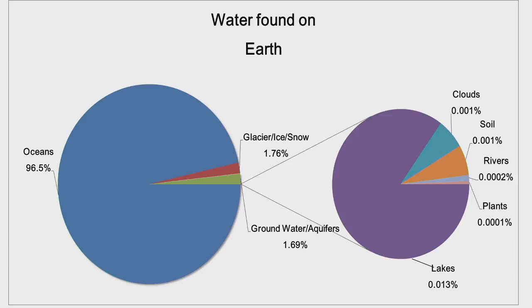Yeah, there's not very much water, and this is really important because will Earth ever get more water? No. Yeah, the answer is no. This is all we have. The water that we have now, even though it goes through that water cycle and moves from place to place, that's the only water that we have.